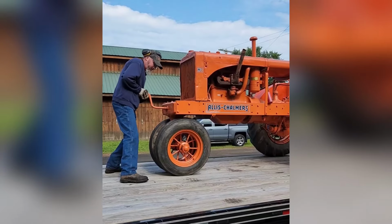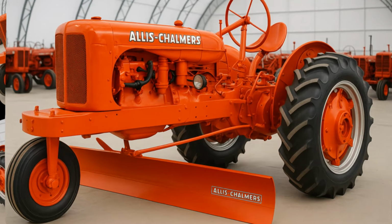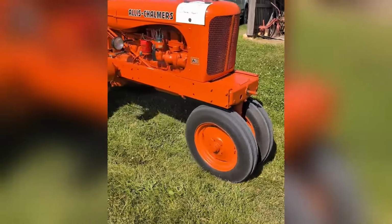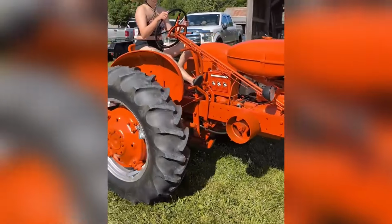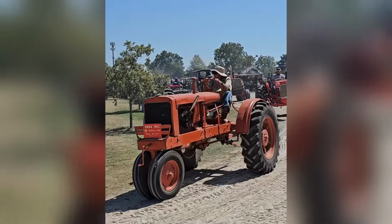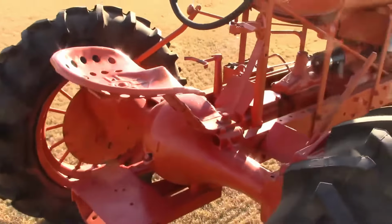Released in 1934, the Allis Chalmers WC was not the first tractor of its type, nor the most powerful in its class, but it was the first to arrive fully equipped with pneumatic rubber tires as standard, a decision that turned a risky engineering gamble into a national mechanical default. At a time when steel-lugged wheels were still carving ruts into prairie topsoil, Allis Chalmers introduced air.